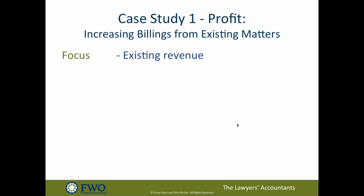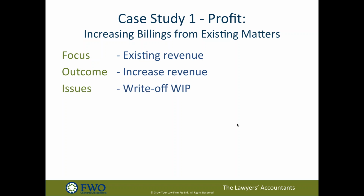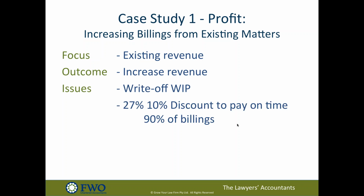So the focus for this firm was on existing revenue. So I had a look at the firm and said, okay, well, out of what we've already got here in terms of the work we're doing, what do we need to do about increasing that? How do we get more out of the work that we're doing? And I'm not just talking about going and increasing charge rates and billing clients more, building more hours into WIP. I'm talking about looking at the processes that are occurring in this business that actually sabotaged the amount of revenue that was being generated. So the issues in the business were very much around how much WIP was being written off.